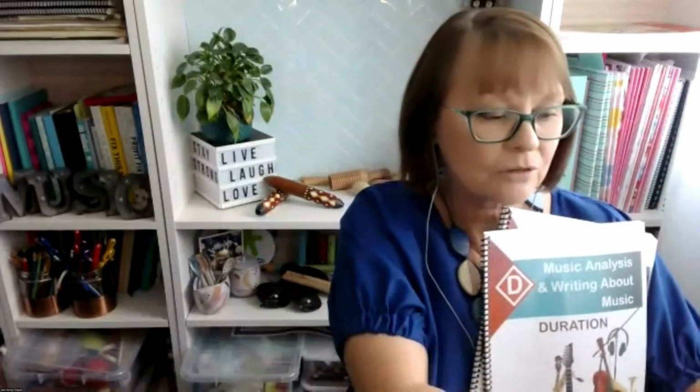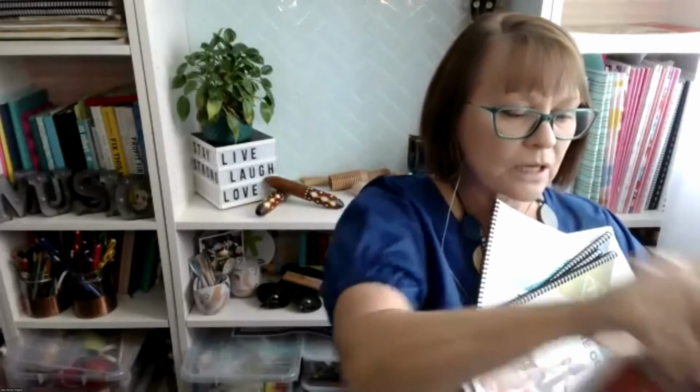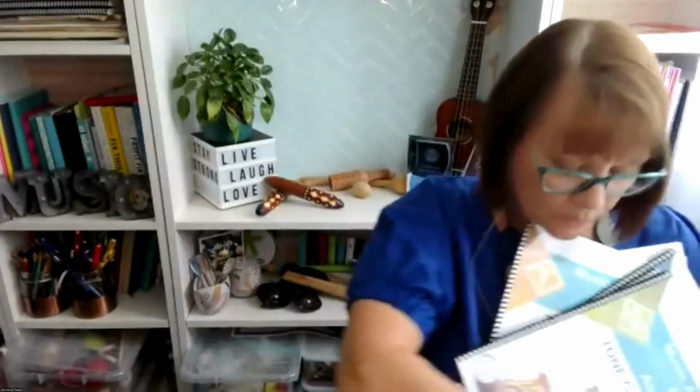So the next time I made them, when I changed schools, I put them on different colors. So pitch is always pink, duration is orange. I can't help it, I have to color coordinate it. Orange, which doesn't look orange there, it looks red. Texture is yellow. Structure is blue. Dynamics and expressive techniques is red. And tone color is green. And if it's other styles of questions, that's just in my brand color, that nice teal color.